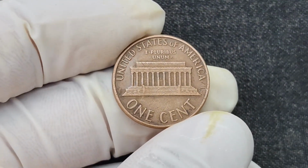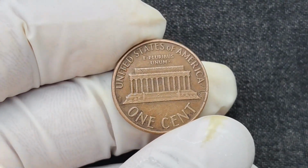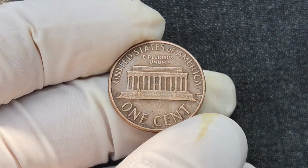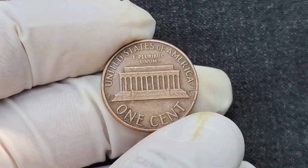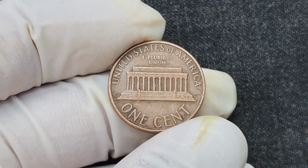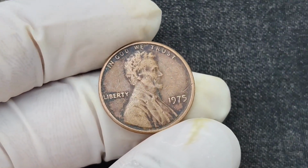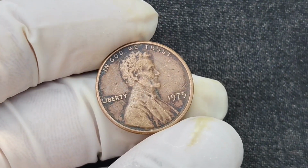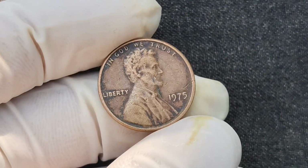Now, I know what you're thinking. What are the odds I've got one of these rare pennies just sitting in my pocket? Well, the odds are better than you think. In fact, one of these pennies recently sold for an eye-popping $1.5 million at auction. Yes, you heard that right. $1.5 million.